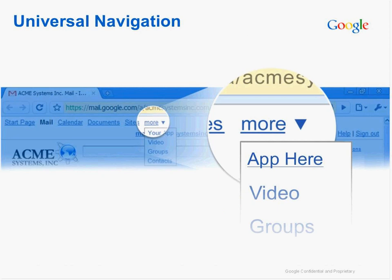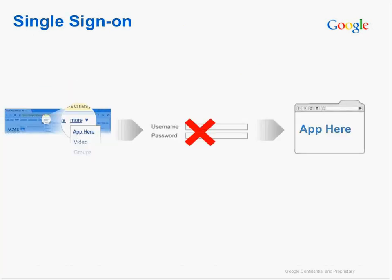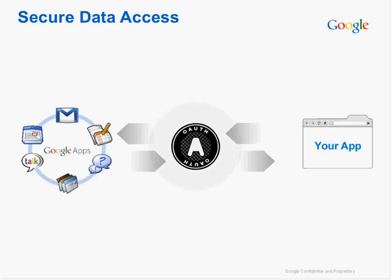There's also universal navigation. This is one of the key components a lot of these apps will talk about. But you can access your apps such as Haiku, LearnBoost, Engrade, just as you would access Google Calendar or Google Documents. You have single sign-on. Clicking on the link brings you to the application without having to input user information and a new password. When you log in to Gmail or Google Calendar, you're automatically logged into all of your applications that you want to use through the marketplace.